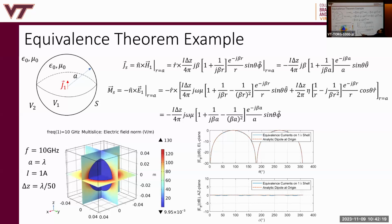All right, and then here is the azimuthal plane. Now, I took these currents that are defined on the surface of a sphere and put them in COMSOL, which is an electromagnetic simulation software, for the parameters f equal to 10 gigahertz. a was a one lambda radius sphere, the current I is equal to 1 amp, and the delta z of that current is lambda over 50. For those, I calculate JS and MS.